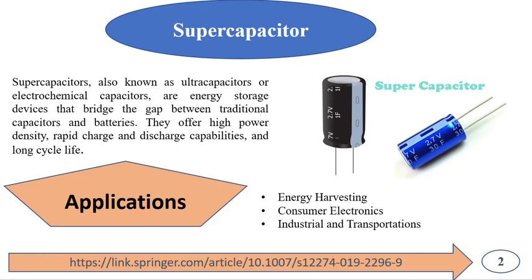So first of all, we need to understand what basically the supercapacitors are. Supercapacitors, which are also known as ultracapacitors and also named as electrochemical capacitors. The name electrochemical occurs due to the electricity production and the chemical reactions that occur inside the capacitors. These are efficient energy storage devices and actually bridge the gap between the traditional capacitors and the batteries.